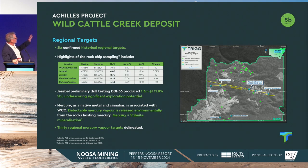And more recently, we did the mercury vapour work. And the mercury vapour work, though it's not so obvious here, has essentially defined a number of sub-parallel positions to the Bealsdown. Mercury is part of the mineralising system at Wild Cattle Creek, where mercury is being released as a vapour, we can detect it, and where we can detect it, mercury equals stibnite, which equals mineralisation. So we've got a lot of work to do on this project.